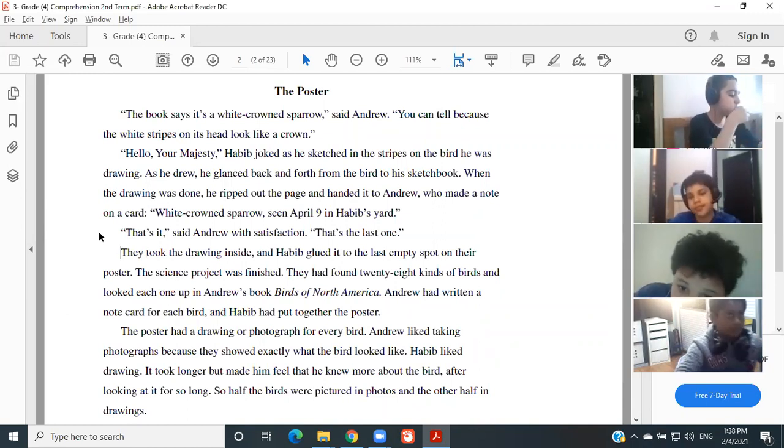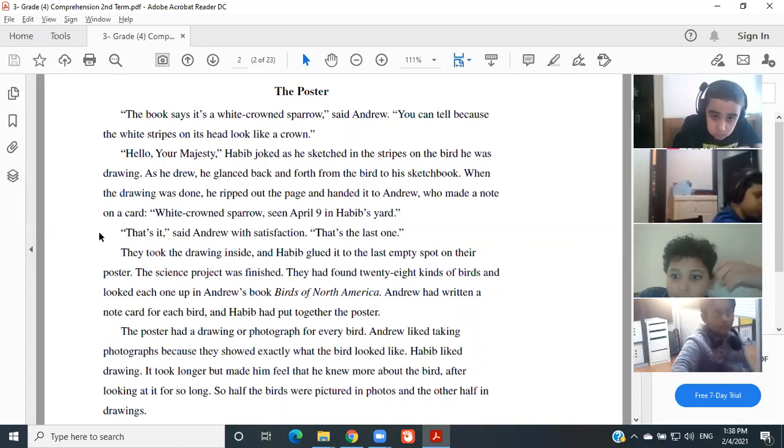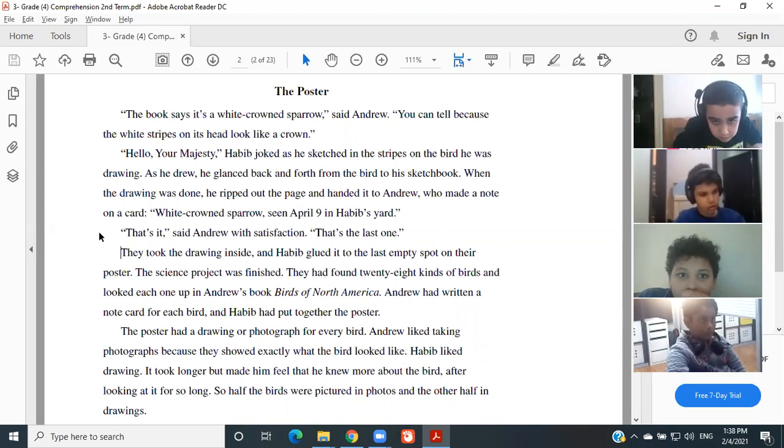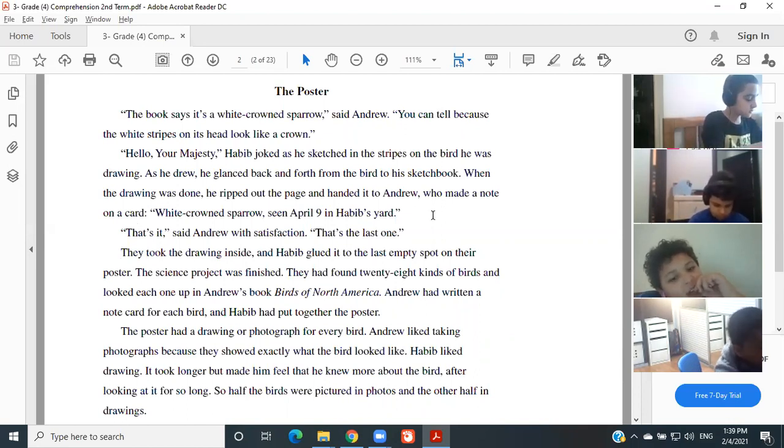They took the drawing inside and Habib glued it to the last empty spot on their poster. The science project was finished. They had found 28 kinds of birds and looked each one up in Andrew's book, Birds of North America. Andrew had written a note card of each bird.